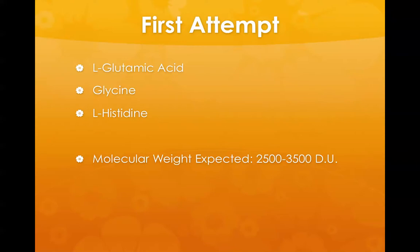We don't want this polypeptide to be soluble. It may be soluble, of course, in base with the L-glutamic acid ionizing, but we don't want too much of the histidine, which would interfere with the solubility characteristics. The molecular weight under these conditions is reported by the inventors to be 2,000 to 3,500 Dalton units, and after precipitation and washing, we will solubilize in aqueous base, carry out dialysis, and then freeze dry to get the residual polypeptides.